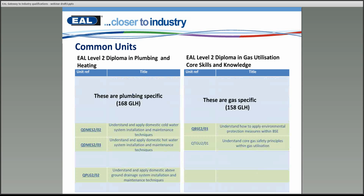If we now look at it with the specific routes, so if we take the plumbing as the first start, we have cold water, hot water and above ground drainage. As you can see from that, they are a direct lift from the level 2 MVQ diploma and there's 168 guided learning hours there. If you look at the gas one, we have the environmental protection measures and the core gas safety principles. They're 158 guided learning hours. So the idea would be to run the initial units for the first potentially 2/3 of the year and the last third separate them into two groups, the gas and the plumbing, where they can take their specific routes.